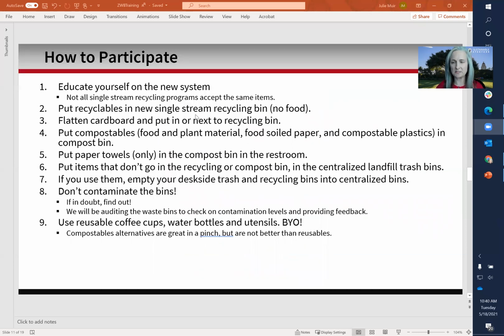Now, here's how you can participate. Educate yourself on the new system. Not all single stream recycling programs accept the same items. So your home program may be different still from the campus program. For instance, at our Stanford Redwood City campus, they are not allowed to put in aseptic containers like milk and juice cartons or soy milk containers, whereas on campus, we can still collect those and recycle them.